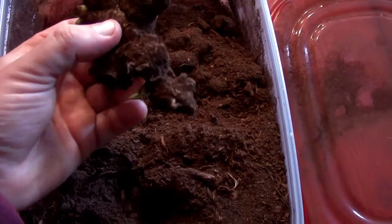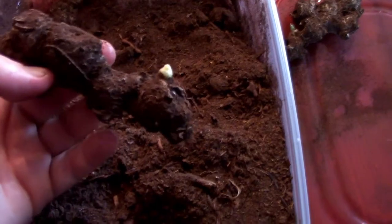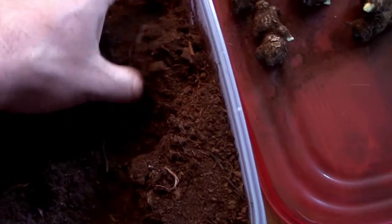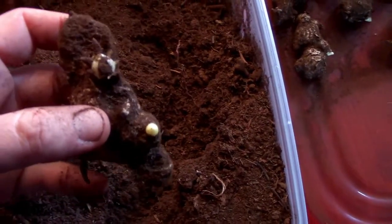Obviously that tuber is looking really well, really good. We've got another little one, another one here. And these are tubers that basically came from the new growth last year. But you can see there's some growth on that one. Even this little guy has got some growth. Let's see here. I don't even remember how many of these we have in here. More growth. This is looking really promising.